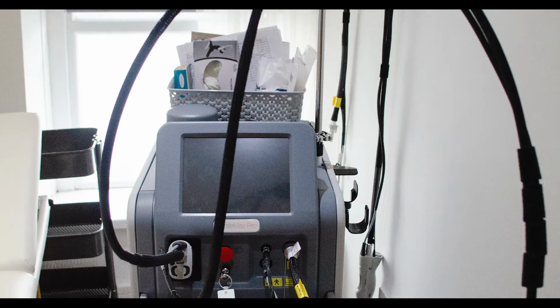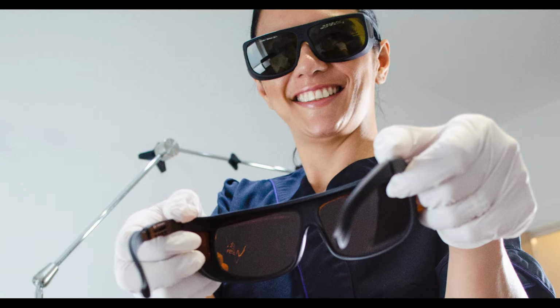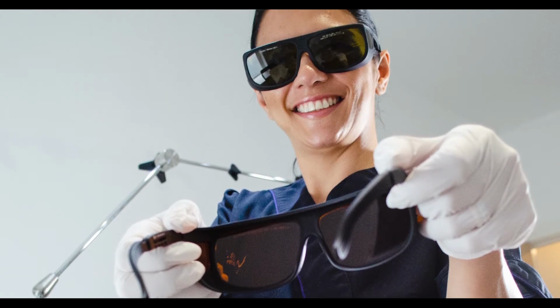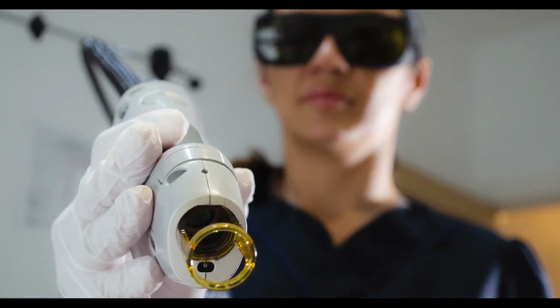On the face, we can get rid of facial thread veins using our laser technology. So the laser looks for the pigment that's in the thread veins and therefore targets it and coagulates the vein. So the vein actually then turns brown, and over a period of time your body carries that unwanted blood that has coagulated, carries that away, and you're left with clearer skin.